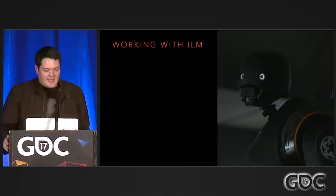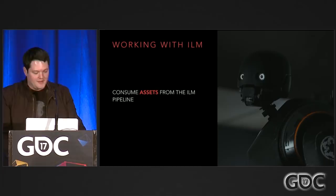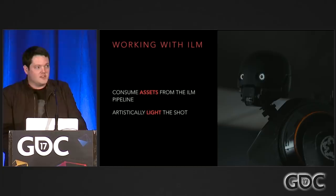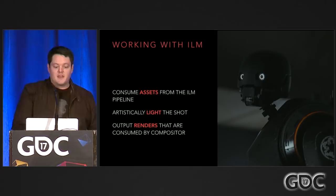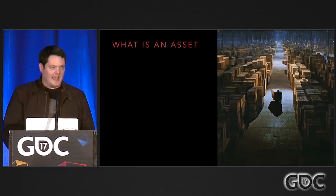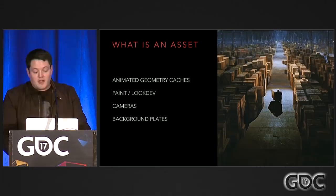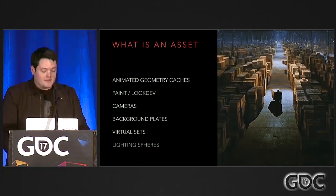So, what does it actually mean to work on a shot for an ILM production? Well, it means that we will consume assets from the ILM pipeline. It means that we will artistically light the shot, and then we will output renders that are consumable by the compositors. Let's break that down a little further. What do we mean by asset? That's kind of a loaded term too. There are many types of assets, and each type of asset is often represented by many individual files. For this Rogue One work specifically, the assets and file types that we're dealing with are animated geometry caches, paint and look dev data, cameras, background plates, virtual set geometry, and captured HDRI lighting spheres from set.